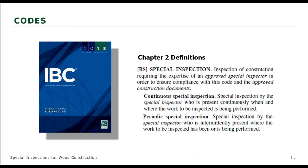Okay, looking at the definition of special inspection, going to Chapter 2, special inspection is inspection of construction requiring the expertise of an approved special inspector in order to ensure compliance with this code and approved construction documents. And there's two types of special inspection. You have continuous special inspection and periodic special inspection.